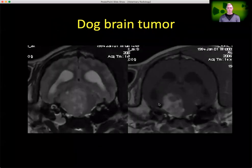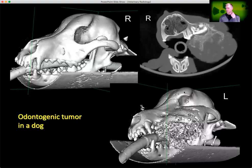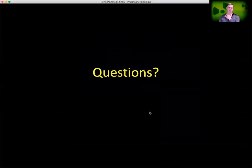Here's another dog with a brain tumor on an MR image. You can see it right here with this image tuned to show the contrast much better than this image here. I want to leave some time for questions, so I'm going to just quickly look. That was the last one.